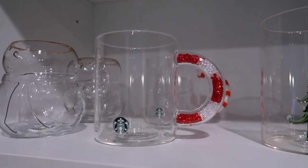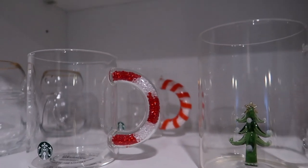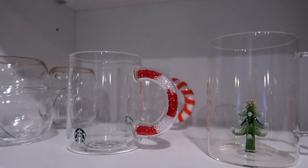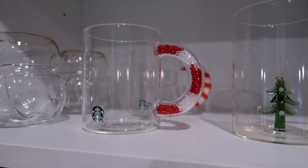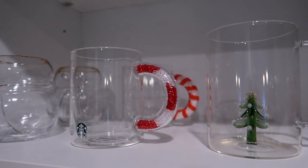These two, you probably can already tell they're from Starbucks. This one I believe is from last year and the one behind it is from I think the year before. They're just little candy cane handle glasses. I think Starbucks does a twist on this every year, but I could be wrong. At least the past 2 years they have. You can see how they're a little bit different.